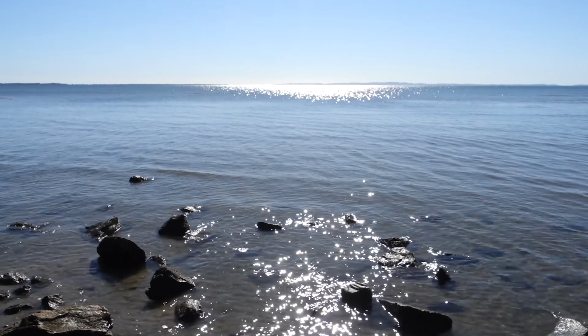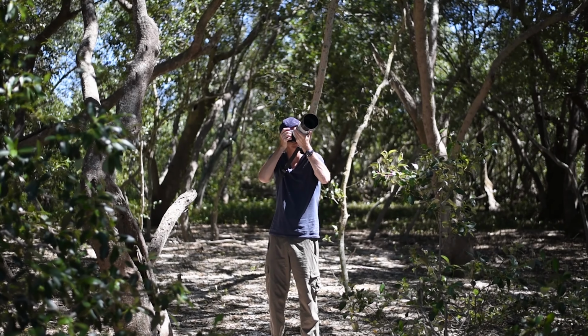Well, what an absolutely stunning morning here at Beachmere in Queensland, Australia. I've got the Canon R5 and I've teamed it up with an adapted Canon 100 to 400mm USM 2 lens. And I'm gonna be doing some bird photography this morning. So blessed to be in such a beautiful spot.